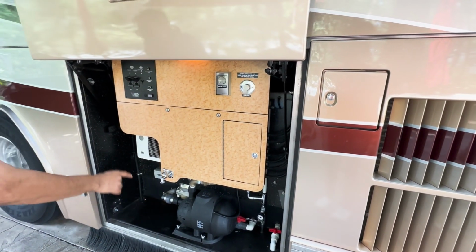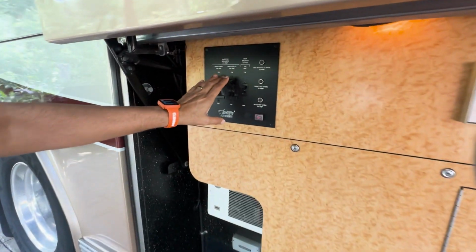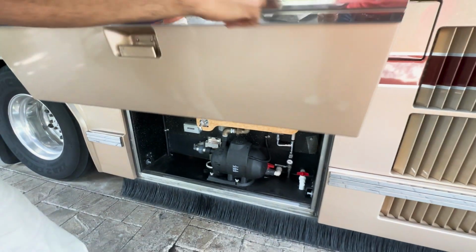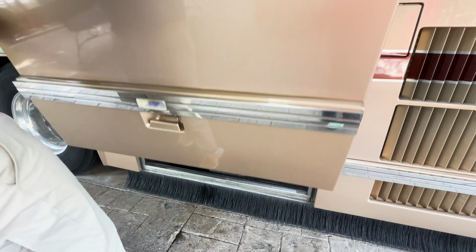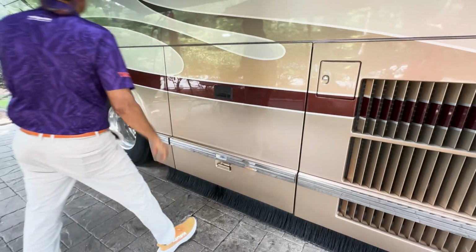Okay. Big, massive Mach 5 pump. You've got more circuit breakers for inverters, inverter 1 and 2. I've got LED lights here. You see that? No cracks on this plastic insert on the bottom. I call them inserts because you can change them.